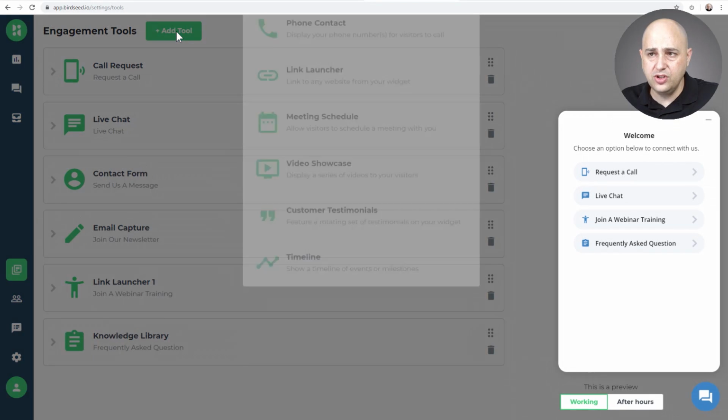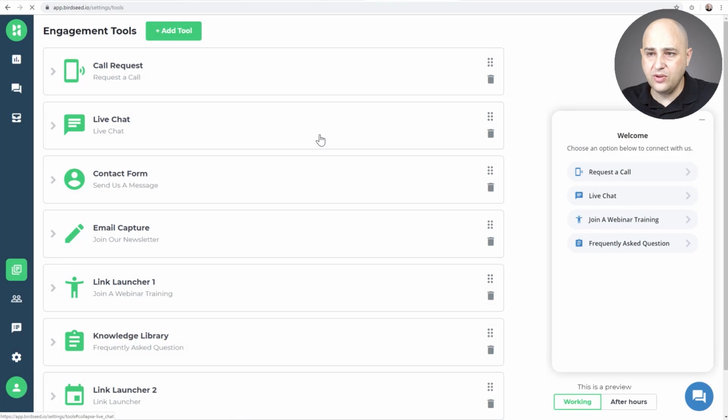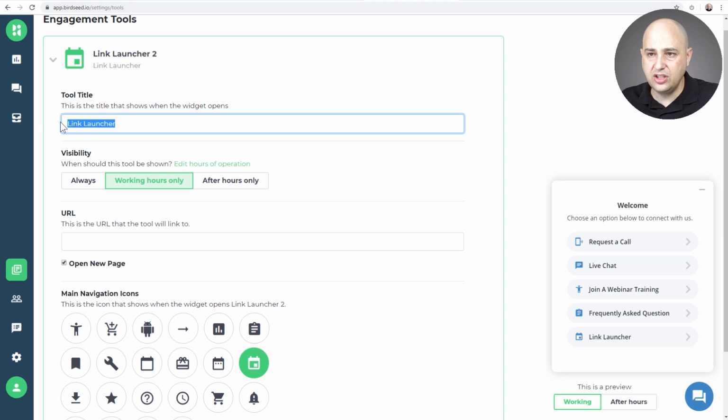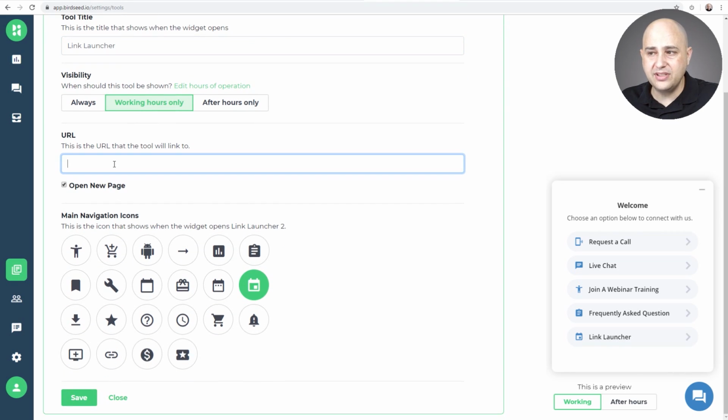Now, if you want to add a tool, you just go to Add Tool, and it's going to show me the tools I haven't already added. So these are the ones I haven't chosen to use. Now, the one that you can use over and over is the link launcher. So I can click right here on Link Launcher, and it adds it here to the bottom. I'll do a down arrow right here, and I can change the title of the tool. And so I can also put the URL. So when someone clicks on it, this is the URL they'll go to. So you can see it added link launcher right here. So I can make this say whatever I want and connect it into some external page.